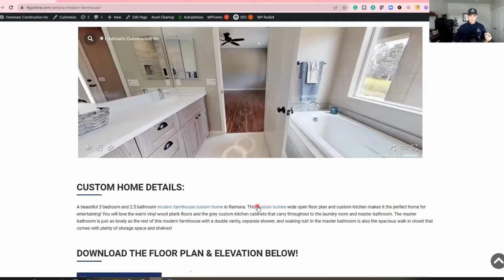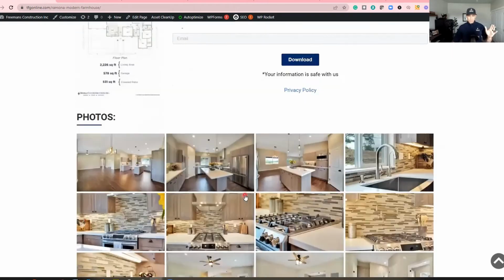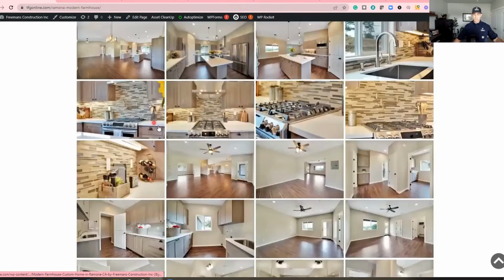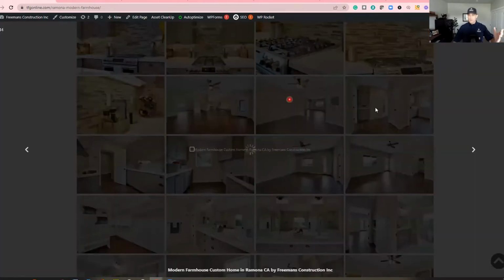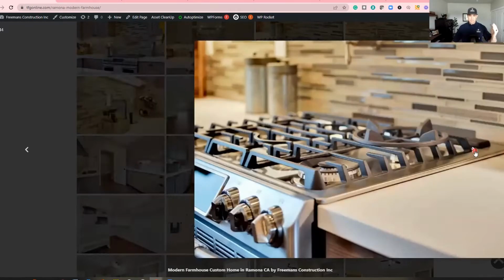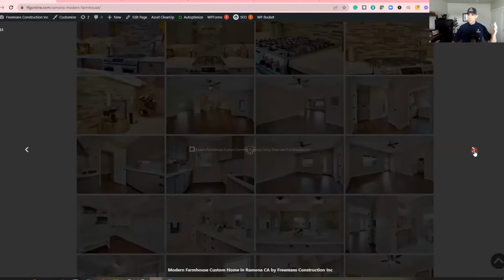Okay, and then it's going to come down here, and then you've got all your still pictures that you can view and click through. If you click on one of these, you can just tab through it on the side and go through every picture in the gallery on the home. So just like this, just tap on through, and then you'll be able to see everything on here.